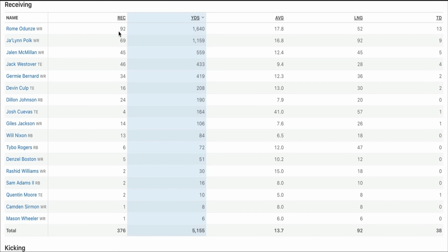Let's look at the distribution of production. Obviously, you have Rome Odunze here with 92 receptions, 1,640 yards, 13 touchdowns. Jalen Polk doing his thing as well with 69 grabs, 1,159 yards, 9 touchdowns. And then you get to McMillan as well. So you have your top 3 wide receivers doing the damn thing, and then you come with your tight end fourth, right? And then another tight end behind that, bringing up the rear after a receiver here. But Westover's production, 46 receptions for 433 yards, 9.4 yards per, 4 touchdowns.